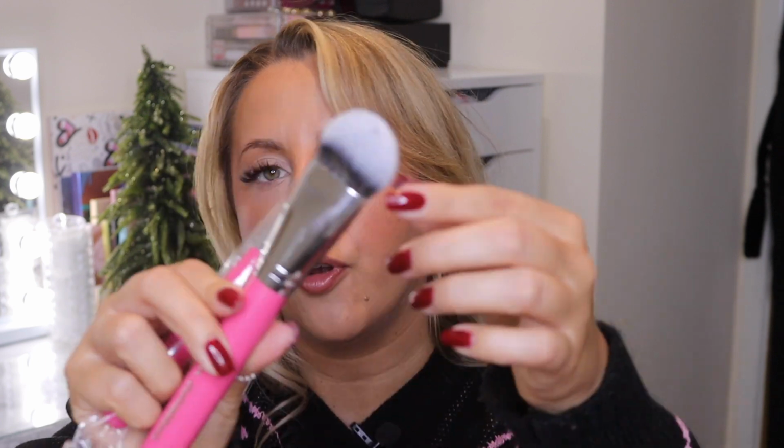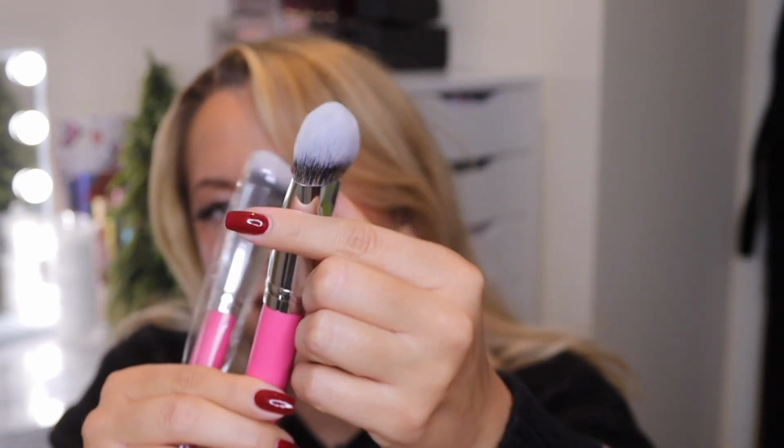Yeah, and then you've got 2 brushes which I'm buzzing about. So this is a PC06 brush, so quite a flat dome brush, and then we've got a PC21 brush, and I love these dense angle brushes. I really do love them for my cream blush and cream bronzers, and also I use a Plouise style one for my concealer.